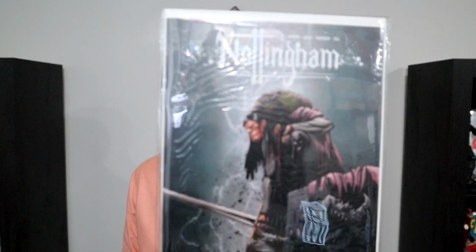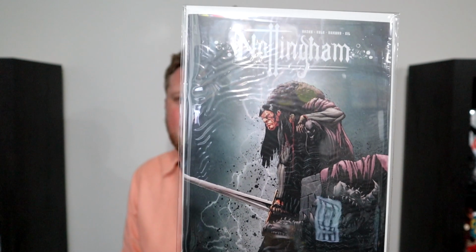We've got Nottingham #1, first print, a book that is absolutely detonated. This is double bagged as well. Man, I've got, I want to say, half a dozen copies of first print. On their website, Mad Cave, you can only order, I want to say, 4 or 5 copies total of multiple printings. If you want to pre-order them, you can do so, but a lot of them are already sold out now as we're getting towards the end of the series.